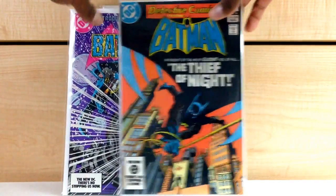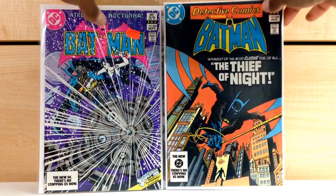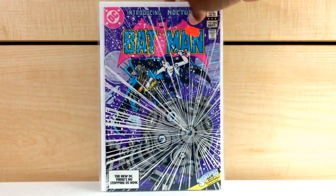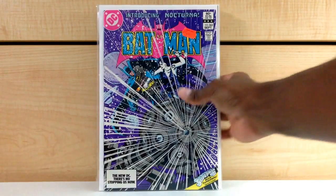So I would definitely be on the lookout for these two books. Again, they don't go for anything. I picked this up for $3 and this for $5. But if you see them at a comic book shop, go ahead and buy them because I think they're worth having.